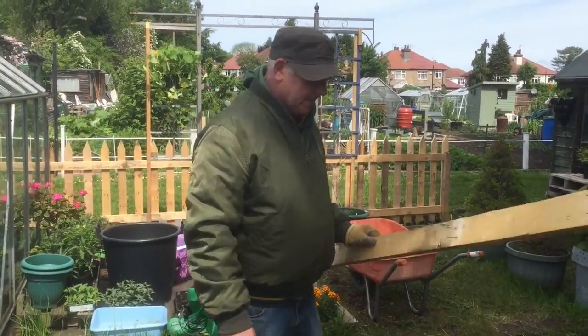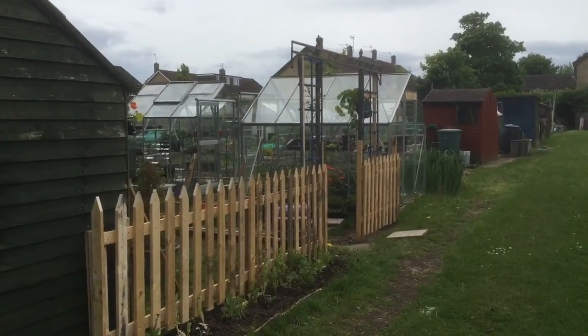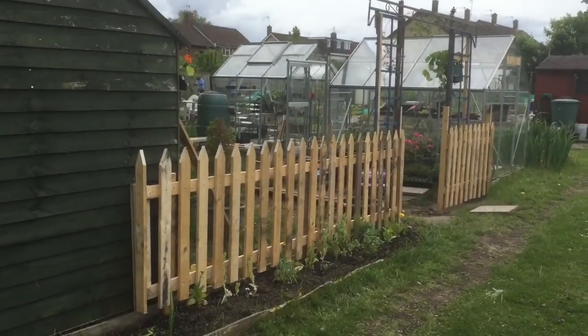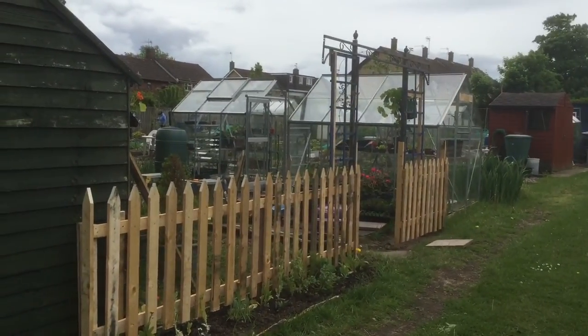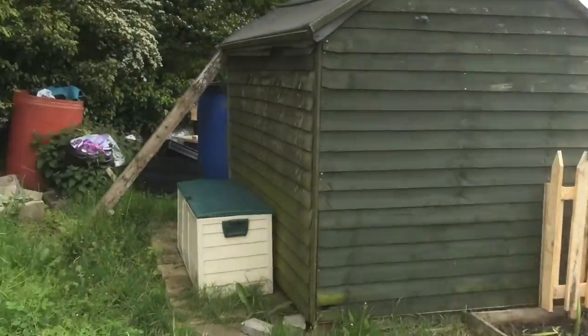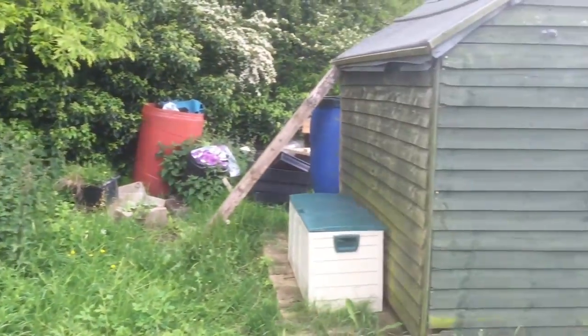That's done. I've now completed that section of the picket fence, so I'm quite pleased with that. It's all up to the shed now and right to the greenhouse, so that section's all done. I've got all down the side to do, and I've got a little bit here to do. That needs cleaning, but we'll see how it goes.